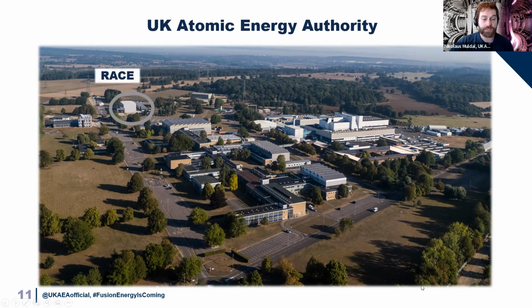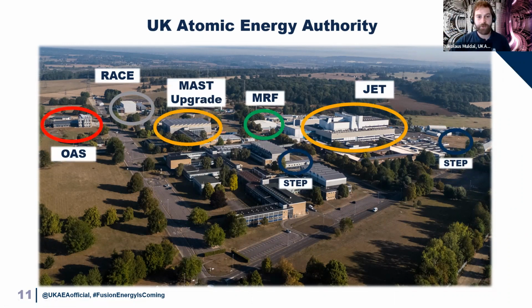So we actually have a robotics facility called RACE, and this is looking at how we can maintain and upgrade our fusion machines. We have MRF, a materials research facility looking at developing cutting-edge materials science. We have OAS, which is an apprentice training center, because we need the next generation of engineers and scientists to be coming into this industry, particularly given the kind of long-term view we're taking. And then we have our core fusion projects themselves.